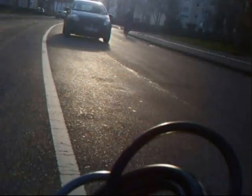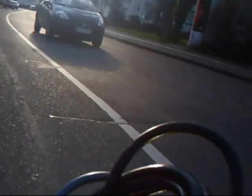Here, the cyclist has also left the bike lane. You can see a parked car in the background, with the bike lane painted in the door zone. The cyclist's position also prevents motorists from trying to pass in the turn.